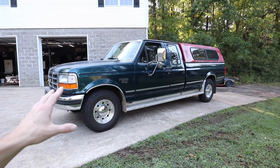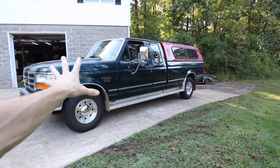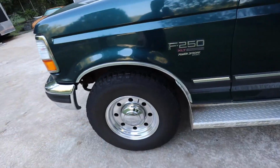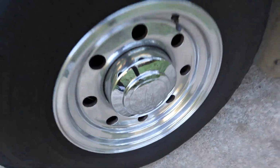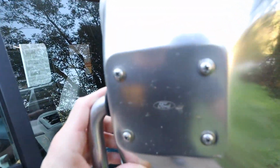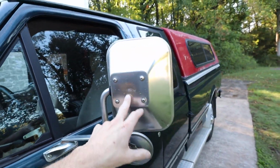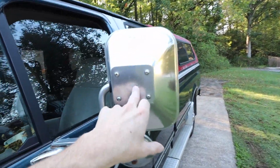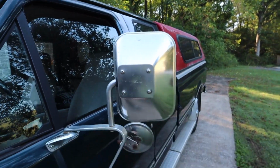XLT, fully optioned, first year of the keyless entry, still works. AC, heat, cruise control, new old stock, Ford stamped hubcaps. New old stock gooseneck Ford stamped tow mirrors. The appropriate sides, I know a lot of you guys know, but there's a right side and left side even though they're symmetrical. So the emblem is right side up, both sides on this truck.